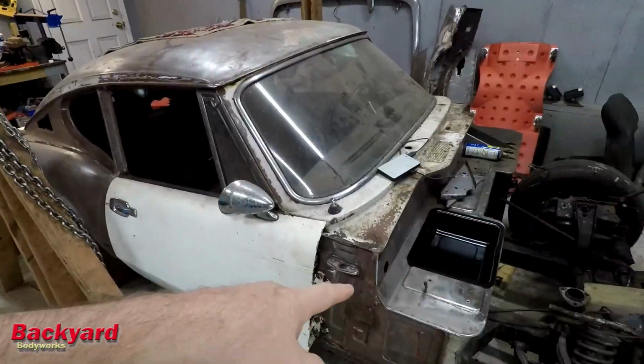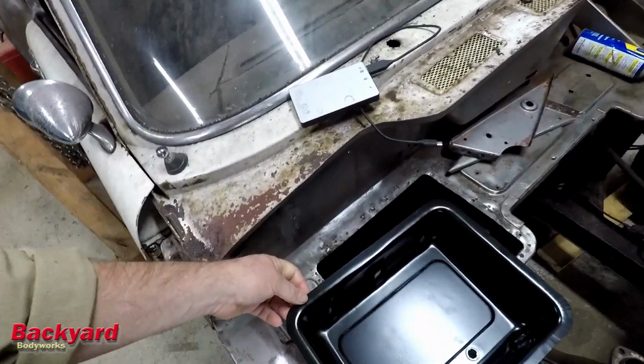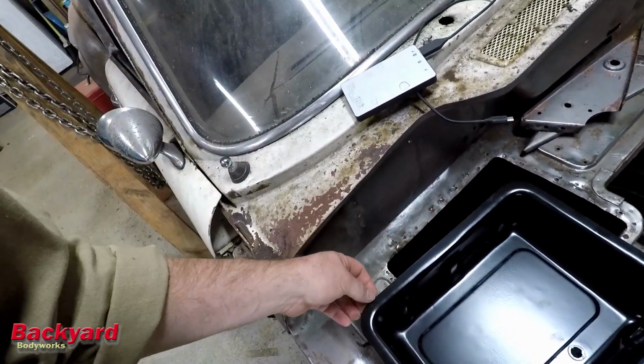Hey everybody, it is Friday. Sorry for the long pause, but just busy this week with work and some other things, plus waiting on parts to get here. What we're going to do today is prep this box for welding. We're going to bend this back piece to match this back part of the bulkhead, and probably won't weld it in today. We'll probably weld it in tomorrow.